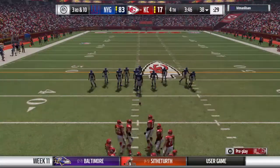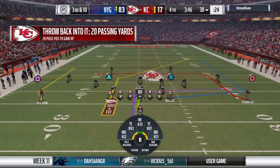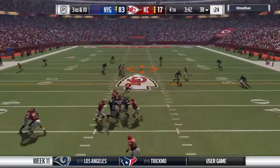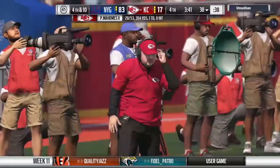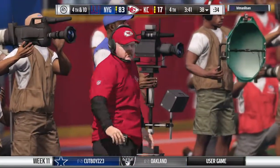So a ways to go here on 3rd and 10. Here's a play fake as they set up to throw. And that will be incomplete as well. He was looking for his tight end, Jacob Tamme, there. And that brings up 4th down.